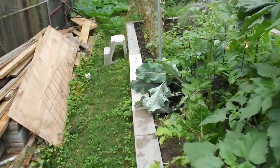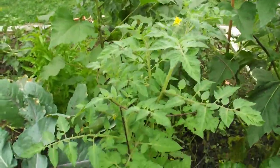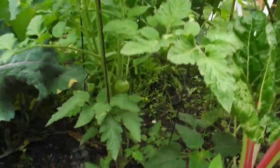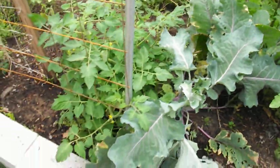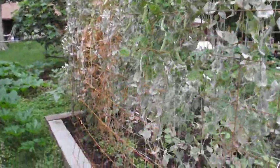A little bit of kohlrabi. This is a tomato, early growth, trying to get the sun, a little tall and skinny, but not much fruit. There's the first tomatoes for us. That's Roma, so you can tell it's wider. This is the end of our snap peas, sugar snaps.